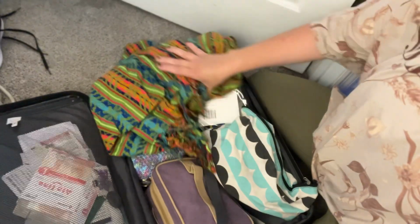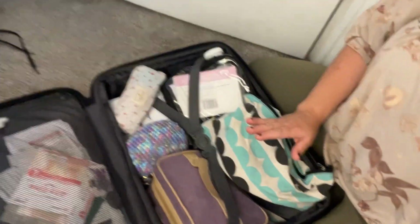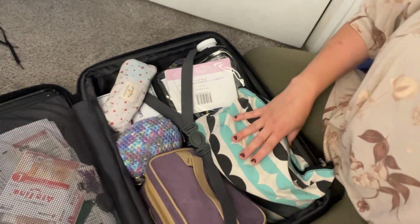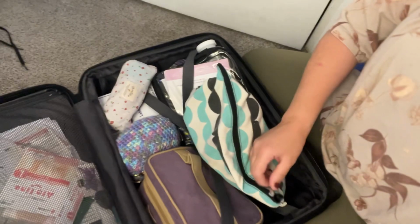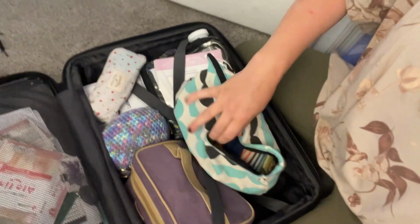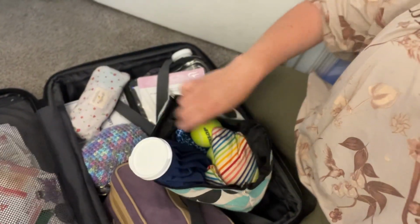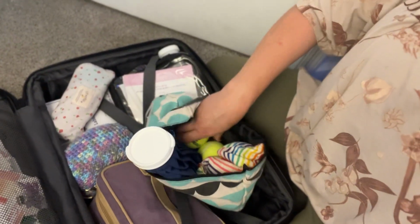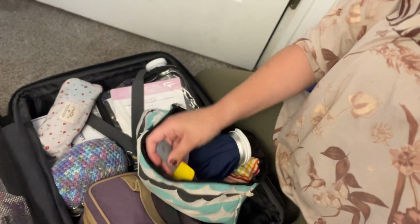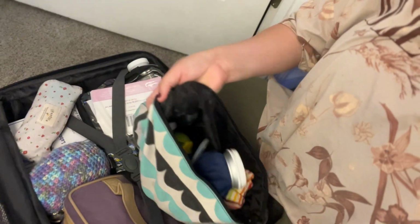My rebozo, I'll fold that up. I usually fold that. And then I have found it best to have things in packages. So this, for example, is my Comfort Measures bag. This might be harder to do one-handed than I ever thought. I've got my cold options, my rice socks for heat, my tennis balls, lotion for massage, combs for pressure points. So that's my Comfort Measures bag.